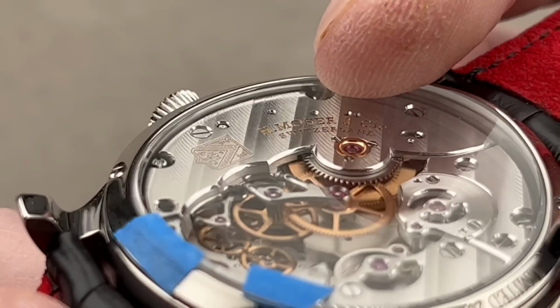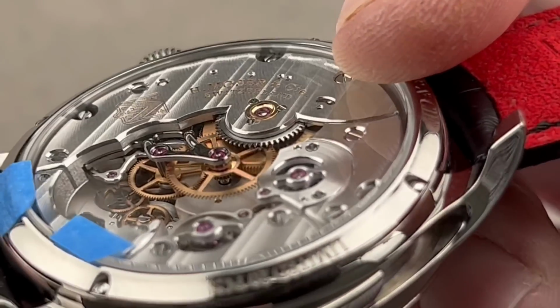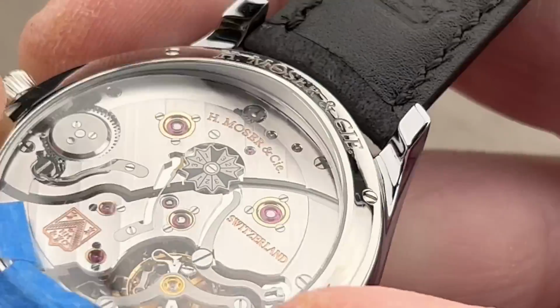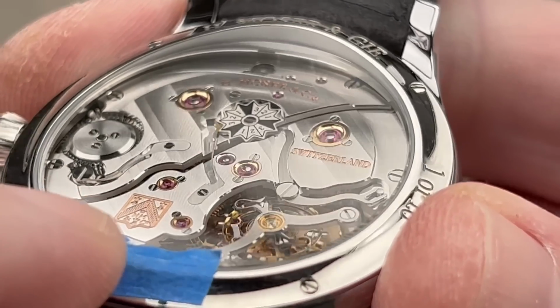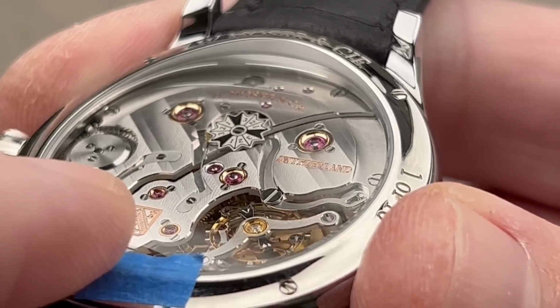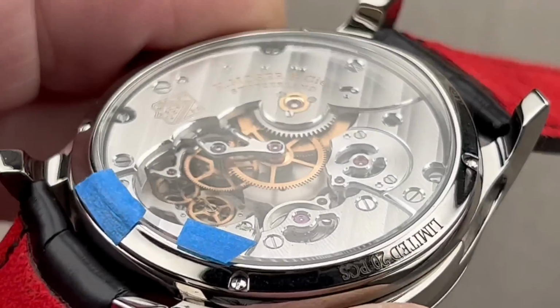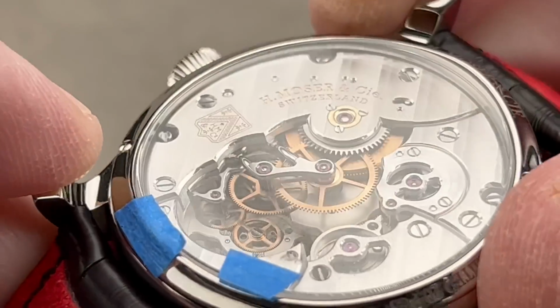First, take a look at the interior angles that surround the arbor of the barrel. Look at how sharply creased they are, and look how broad the bevels are. Now, this is a nicely finished watch, but you can see this is more of a standard Moser bevel, with the bevels being relatively narrow and started mechanically and finished with a buffing tool. They're narrow and they're straight from top to bottom, whereas here they are extraordinarily broad and then they're rounded in an arc from top to bottom.